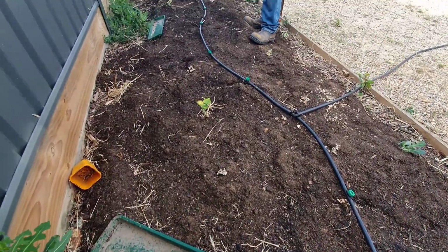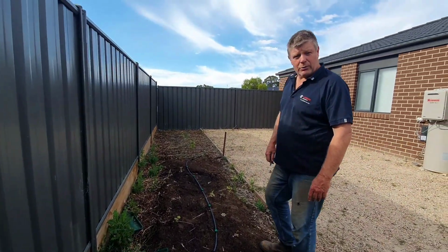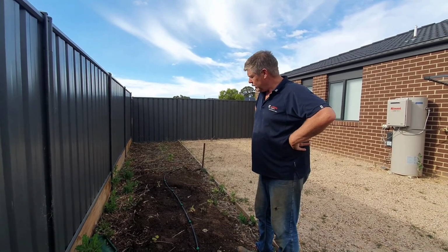But we've got to do a little bit of weeding here and get rid of some of the weeds out of the background, and we've got a few more seedlings to go in here now that we've got it sort of settled and the water's working fine. Pretty good.